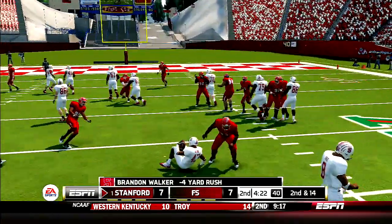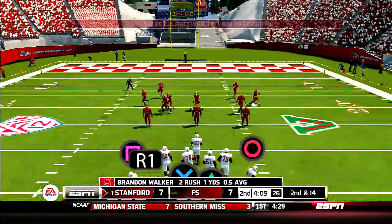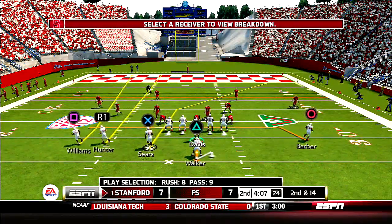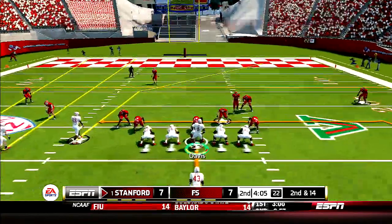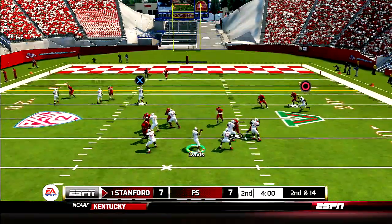Let's see. Ooh, Brandon Walker gets hit and gets lit pretty hard there. A loss of 4 on that play. Makes now a 2nd and 14 coming up. 4:04 left here in the first half. Davis drops back in the pocket.